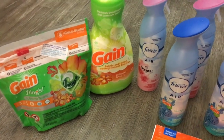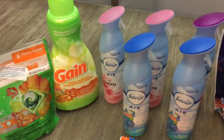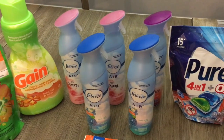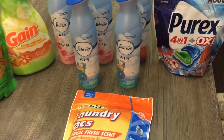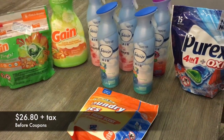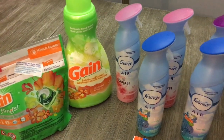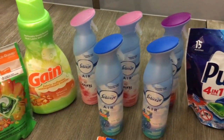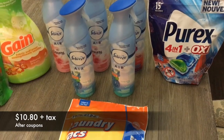Last, I want to mention that Family Dollar has a $5 off $25 coupon that's for everyone. So you want to make sure you clip that to your cart as well. It'll automatically come off at the register, as well as all of your other digital coupons. In my case, my subtotal was $26.80 plus tax. After all the coupons came off plus that $5 off $25, I paid $10.80 out of pocket plus tax, which is a total of $12.05.